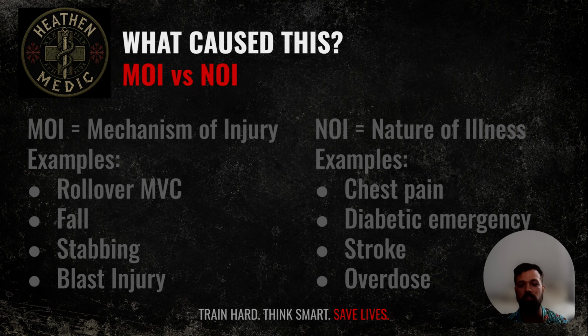Next thing we look at is the nature of illness. If there's no trauma, why are we there? Is the patient complaining of chest pain? Are they diabetic and forgot to take their insulin or took too much insulin? Are they having the facial droop and the stroke-like symptoms? Are they an overdose patient? These are things we need to look at and think about before we even get to the scene. What is the dispatch telling us about why we're here?